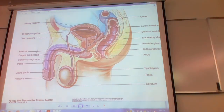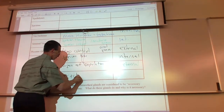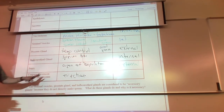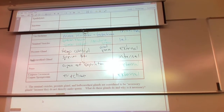So, what is their job? Why do you have those? These are erectile tissues. We go back to our list, they cause erections, erectile tissues. So, are they inside or outside? Yeah, so here's one of these weird ones. You can't physically touch them, but they are part of the penis, and as such, they're considered external. I can't put my finger on a person's spongiosum, but the idea is they're just penile parts. So they count as penis parts. Make sense?